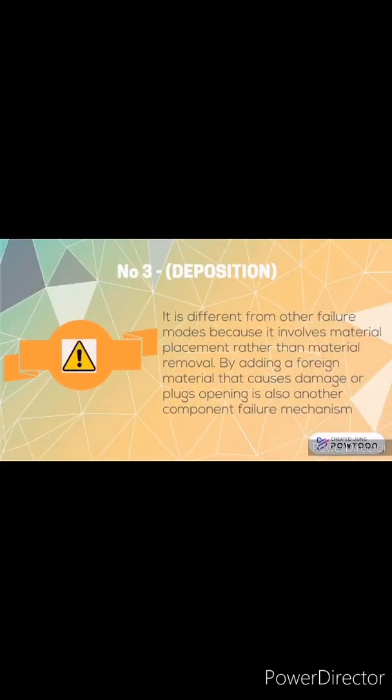Number 3. Deposition. It is different from other failure modes because it involves material placement rather than material removal. By adding a foreign material that causes damage or plugs opening is also another component failure mechanism.